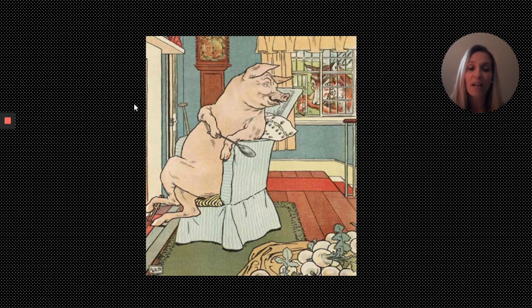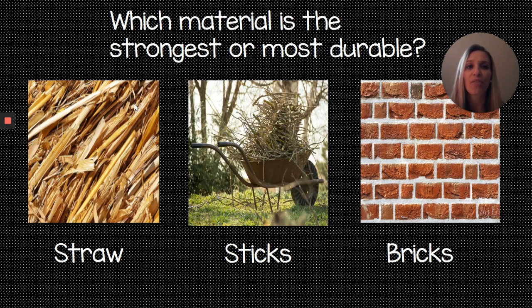So the three little pigs lived happily ever after in the third little pig's cozy little house. So, I wonder if we can determine which of the three materials that the three little pigs used was the strongest or the most durable.